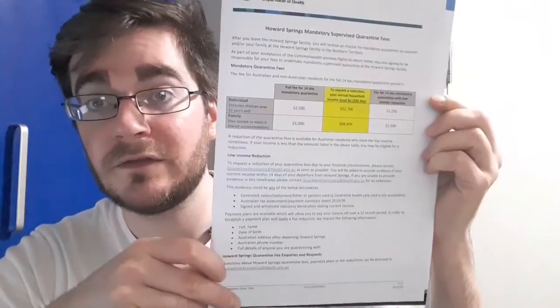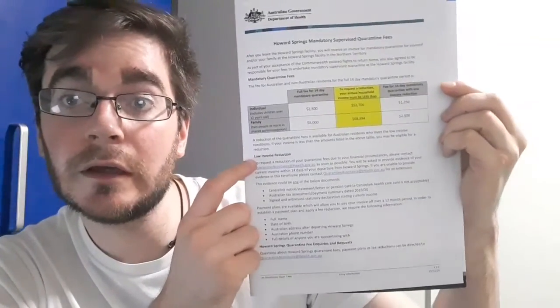So, full fee for 14-day quarantine is $2,500 for individuals. But the fee for 14-day mandatory quarantine with low income reduction is $1,250. They just slash it right in half. So, how do you do this? Well, if you look in your booklet and head to page 37, you have a page of fees, and it's this part here that we're interested in: low income reduction.